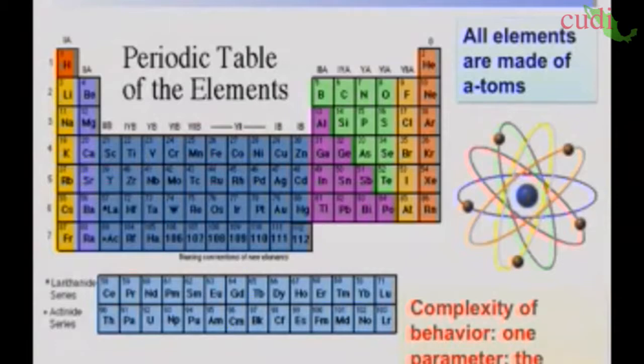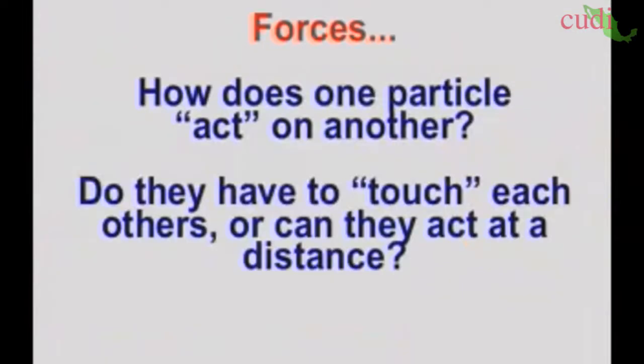The thing that gives you the huge variety of chemistry is simply the number of electrons that you have. You start with 1, 2, 3, 4, and you keep adding. So this one parameter is what determines the huge variation that you have around us. Now, so what do we believe? We believe nowadays that these atoms, "a-tomos" is the word that in Greek means it cannot be cut. So the atom is basically made out of the nucleus and the electrons that are running around it.